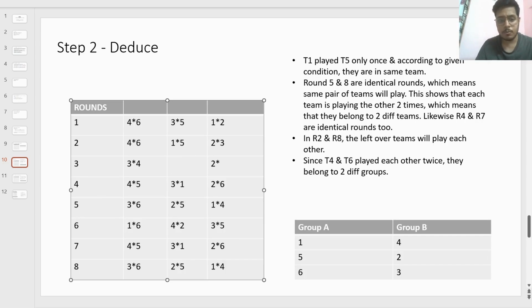2 has played 4 how many times? It needs to play 2 versus 4 only once. In round 6 it has done it. 2 versus 3 it has done in round 2. So 2 versus 3 is also done. Now 2 versus 1 has been done once. Has it been done twice? No. 2 versus 5 has been done twice? Yes. 2 versus 6? Yes. Then this is 2 versus 1. Sorry. Over here. So which teams are remaining to play?